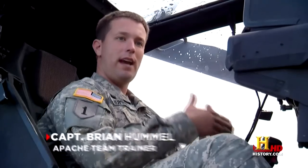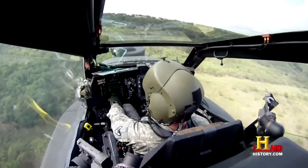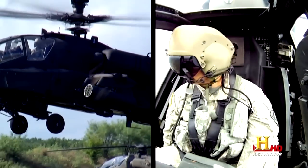The design was with the tandem seat. The back seater's primary focus is actually piloting or flying the aircraft, while the front seater is conducting the majority of the reconnaissance and attack operations. With the pilot seated behind the gunner, the Apache is ready for action. And whenever you're ready, you're clear.